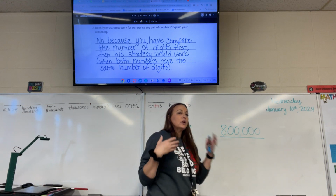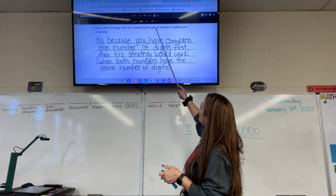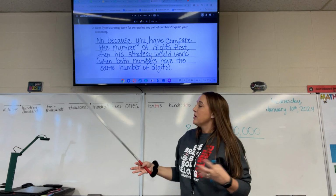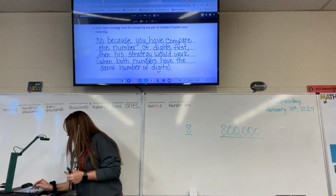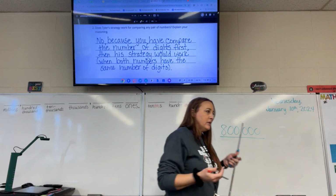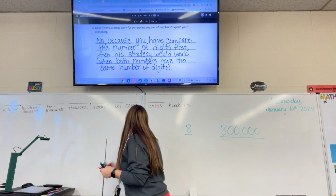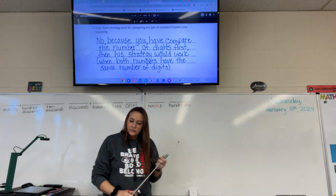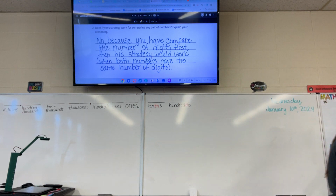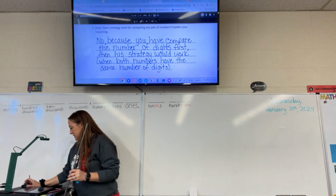So his strategy did work on some of them, but the question is, does Tyler's strategy work for comparing any pair of numbers? So it only works when you have the same number of digits in both numbers. Okay, we're going to go on to the next page, and when we get finished, I'll put this back up because I know it's long, okay? So somebody remind me to go back to this page once we're finished.